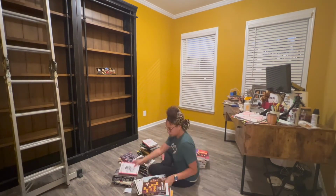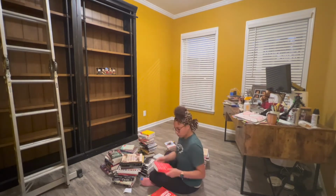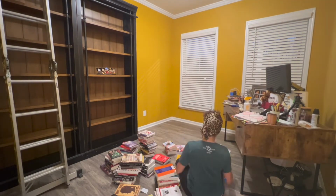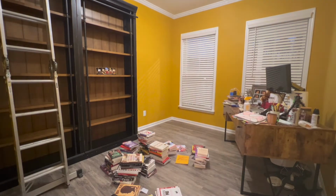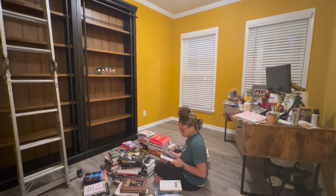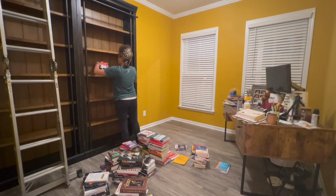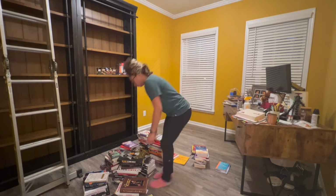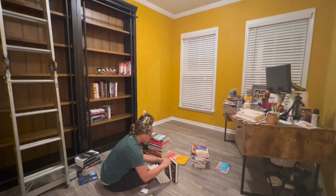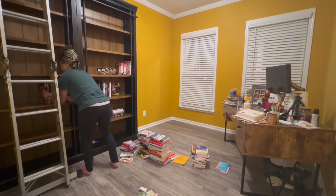Taking all of the books off of my bookshelf really gave me a chance to reorganize the books before putting them back on the bookshelf. I reorganized them by genre. I love nonfiction. I like self-help and business books. I also enjoy African American studies, Black history books, romance books, and a lot of sci-fi books. One of my favorite authors is Orson Scott Card, and the other one is probably Nicholas Sparks, just to name a couple.